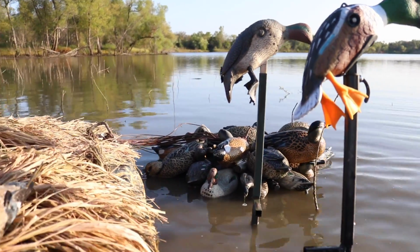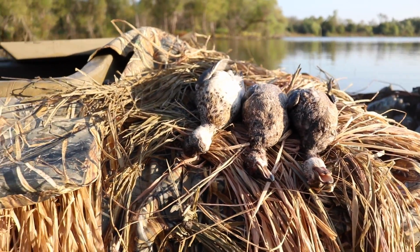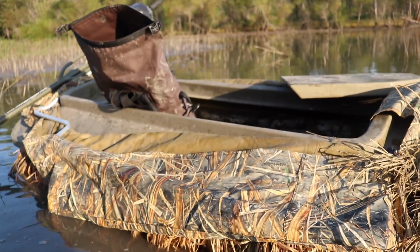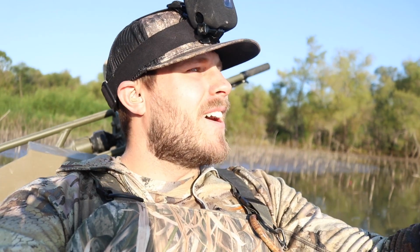It's about 8:30. I could stick it out a little longer if I wanted to, but I think it's time to pack up. When we get back home, I'm gonna go over all the gear that I was using today and give you guys a little bit more insight on the boat and all the decoys and everything that I like to use. Some of you guys might find that helpful. So I'll do a full rundown of the stuff I brought today, and hopefully that's helpful for you guys. But time to get things packed up and motor on out of here.